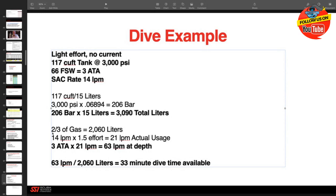So all we need to do now is say, okay, 14 liters times a 1.5 effort, because this is a nice easy dive, equals 21 liters per minute of actual usage. Now we add that atmospheric pressure in there. We're going down to 3 atmospheres, 66 feet, times that 21 liters per minute actual usage means we're going to go through 63 liters per minute. Easy enough. Now all we have to do is divide 2,000 by 63, which means at 66 feet, we can do 33 minutes of dive time and not step into our safety margin at all. Nice.